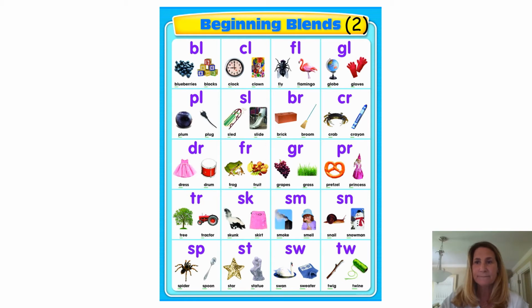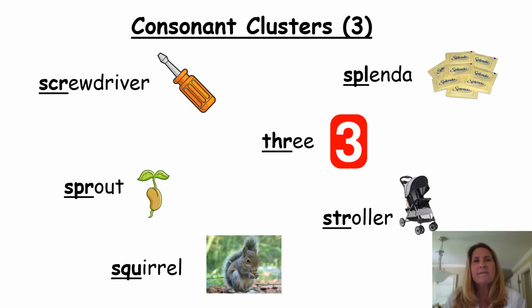Either one. All right, so now when I think of consonant clusters, I think of 3 letters, like SCR says scr, like screwdriver. SPR says spr, like sprout. STR says str, like stroller. SPL says spl, like splenda. SQU says skw, like squirrel. And THR says thr, like three.